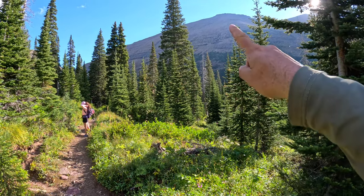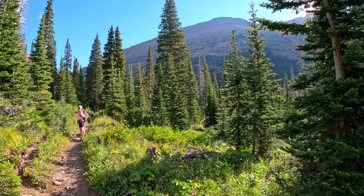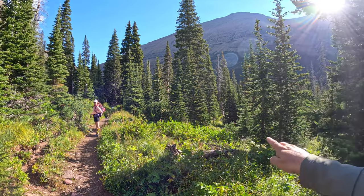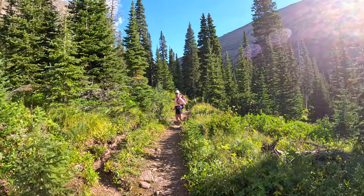So this is Crowfeet Mountain. That is 8,750 feet. And down here we have Ptarmigan Creek, which flows out of Ptarmigan Lake, which is where we're heading.